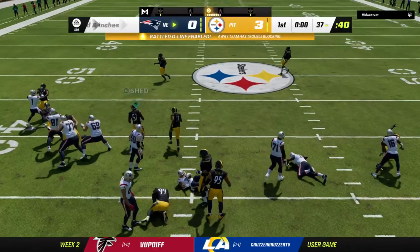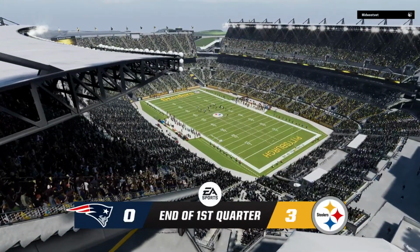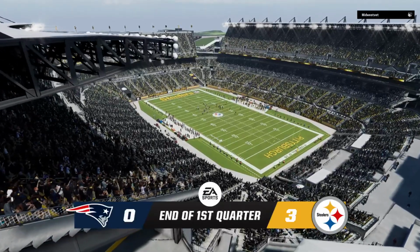Again, it's Harris on 2nd down. And he'll get nothing there. Stopped right at the line as that will wind us down to the end of this 1st quarter play.